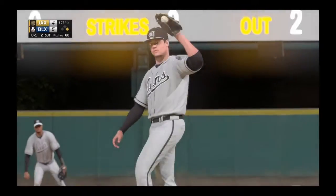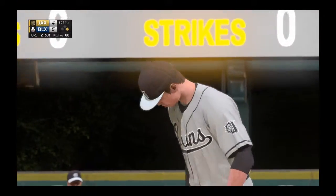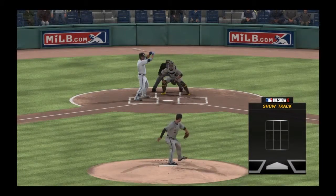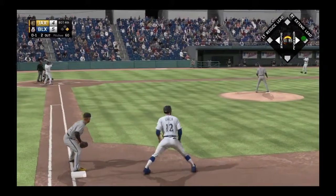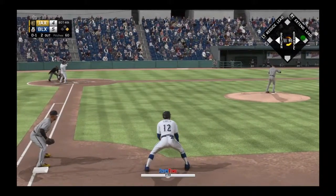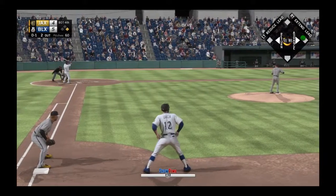Kirk Neuenhuis is next as he finds himself behind 0-1. And you know, if you're going to challenge a guy up in the zone with a fastball, why not do it on the first pitch? A lot of times he's going to be taken anyway, and you just bought yourself a strike that you can now throw anything off of.